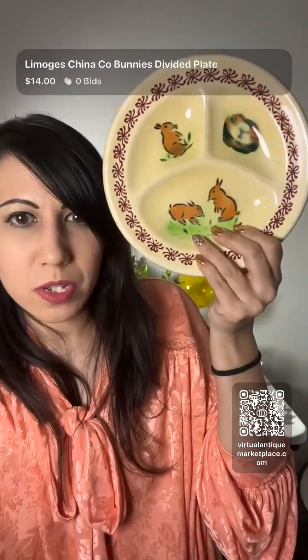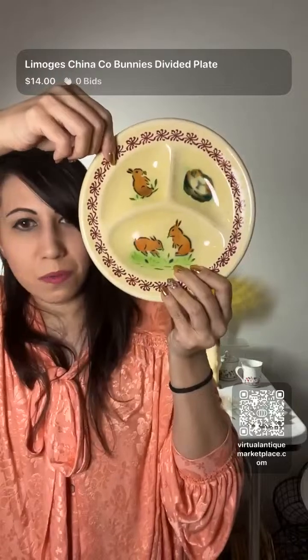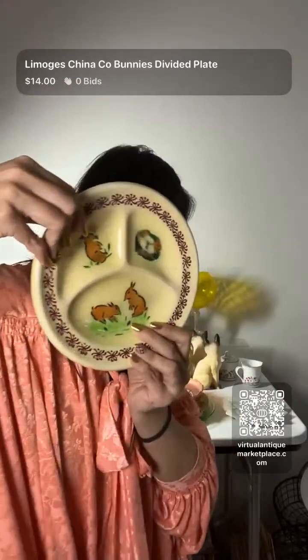We'll do $14 on the plate and start it at, well, I didn't mean to do a minute, but I don't think I can fix it once I'm in here. So we'll run it for a minute. We will run the rooster bowl next, and there are just a couple of other things.